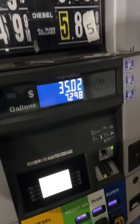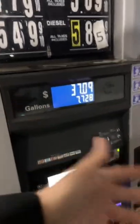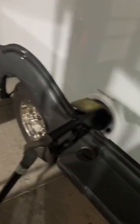But basically, we use a gas card to fill up the buses. So I'm not paying for any of this, just a gas credit card. All right, $65. We're still going. How big is this freaking tank? Okay, this is ridiculous.